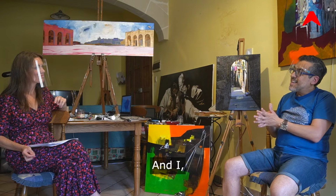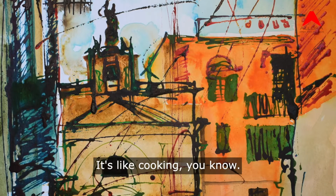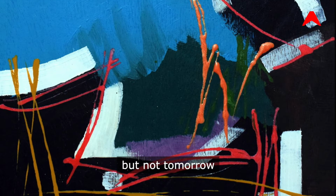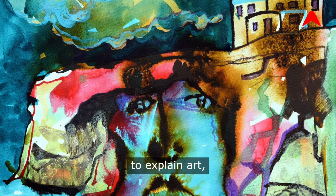And I thought I had something that I should correct somehow, but I couldn't. It's like cooking, you know? Today, you feel like eating timpana, but not tomorrow. Tomorrow, you want fish and chips, maybe. Art is like that for me. I find that quite a good metaphor to explain art.